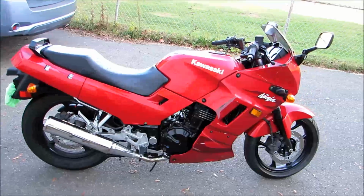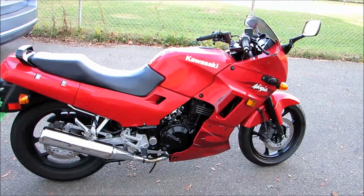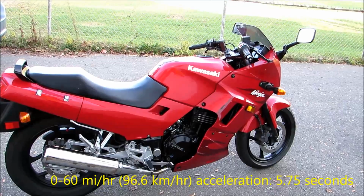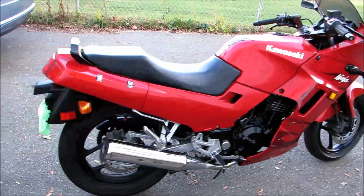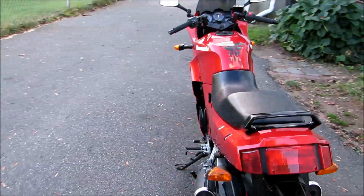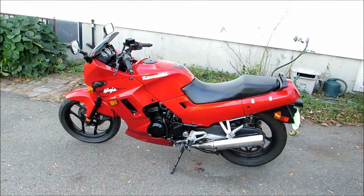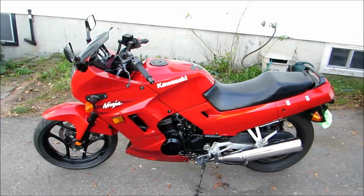There has been a test in the past, of one of the earlier models, and they listed its 0-60 time as 5.75 seconds. Now, just to give you a reference, cars like Golf GTI or Ford Focus ST are about in the same realm, between 5-6 seconds. So it has pretty good acceleration.